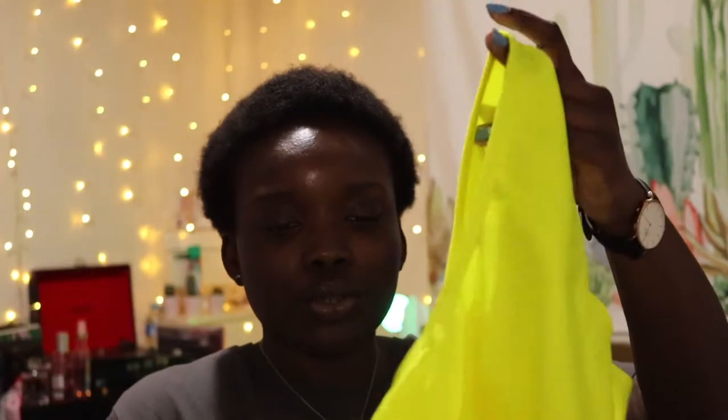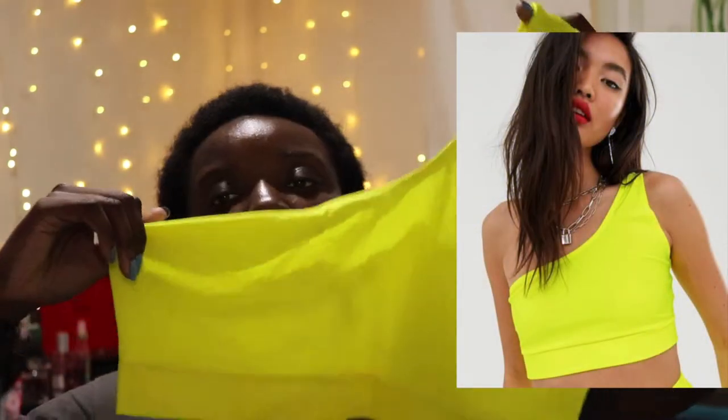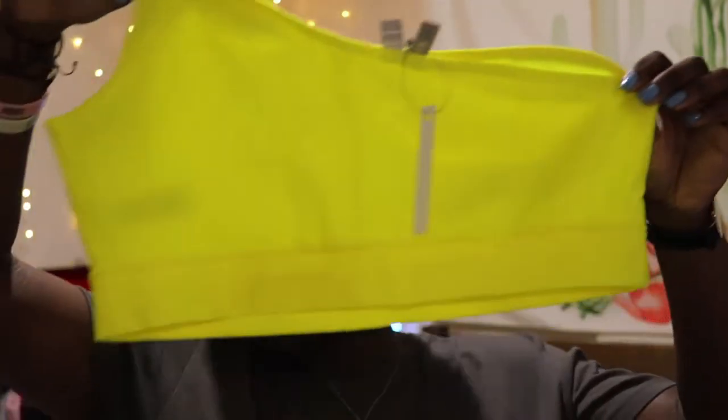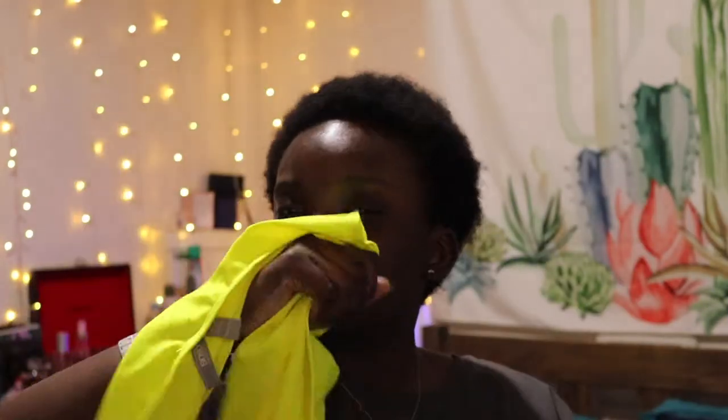Next up, I got this top. So one shoulder, bandeau top kind of, but in this neon yellow. I don't know why I bought this, but I was really drawn to it. But it's kind of short. It's not like a long bandeau. So like right now, this is halfway across my boobs. So we'll try this on, see how that goes. It's kind of like a scuba material. It's kind of shiny. Probably can't see that, but. And it smells weird.